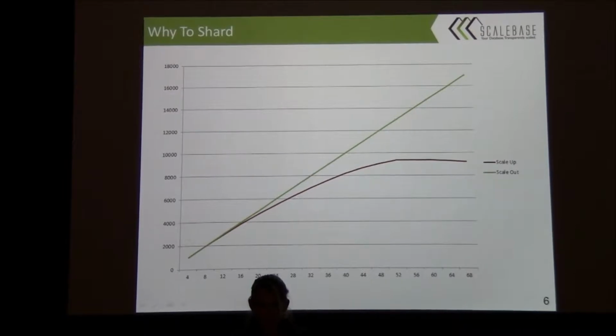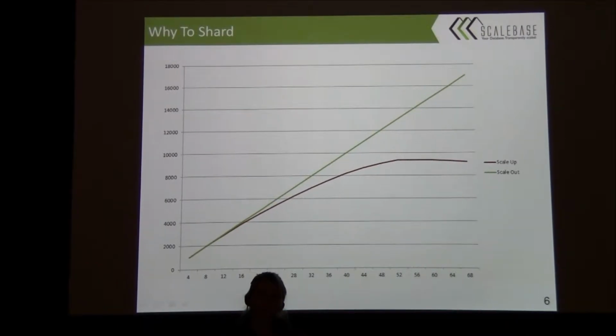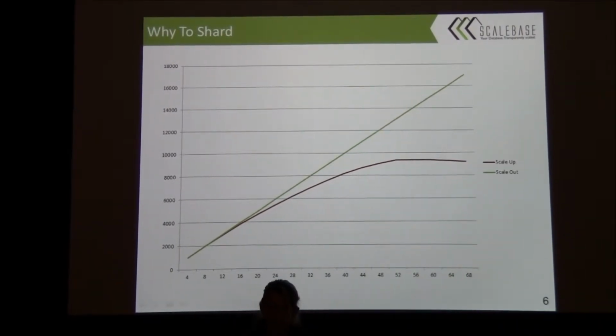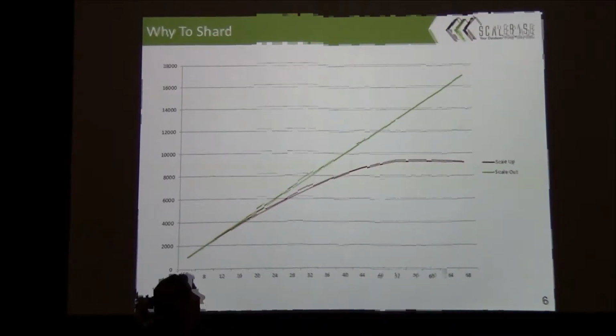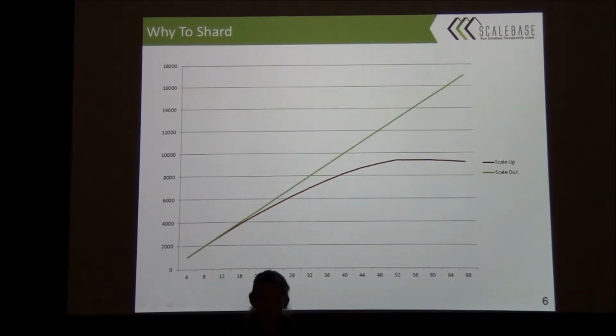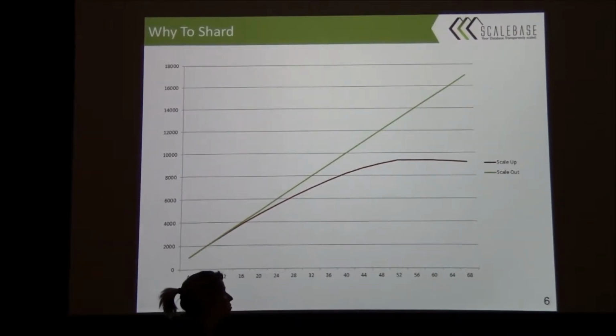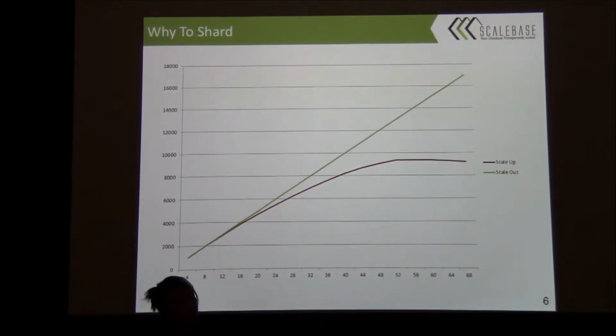So again, it's just a little bit of a slide. I mentioned why to shard, and I'm showing how, if we're scaling up, eventually we're going to hit the limit of where we can scale up to. So the only option left to us is really to scale out. If we want to add more hardware, it shouldn't be on the same machine or the same storage. It should be on separate machines which can work independently, but somehow we need a way to manage that, run queries, and manage transactions.